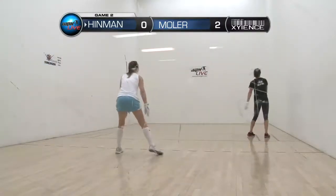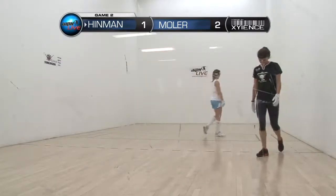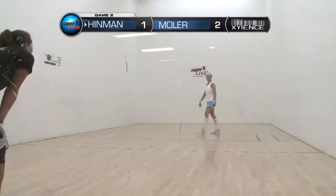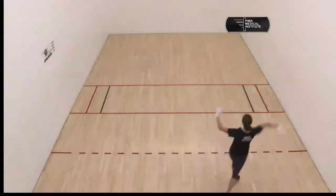Here's a setup for Ashley Muller, and she mishits the ball, and there's a point for Jennifer Hinman. Very sloppy error there for Ashley.